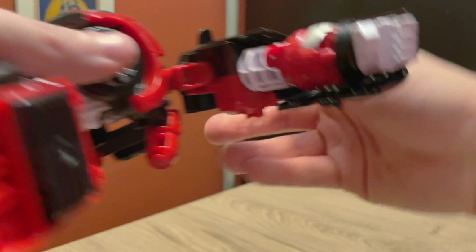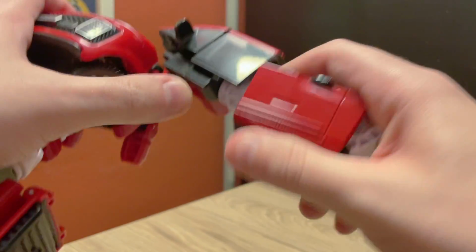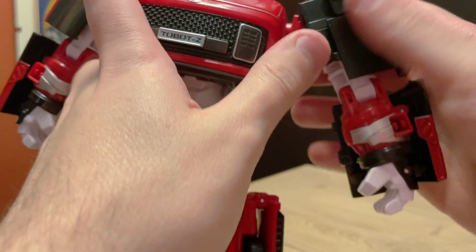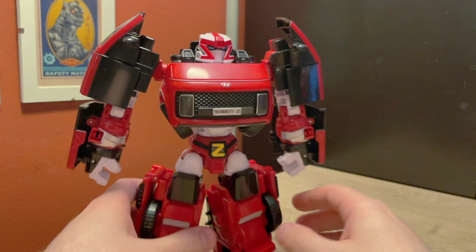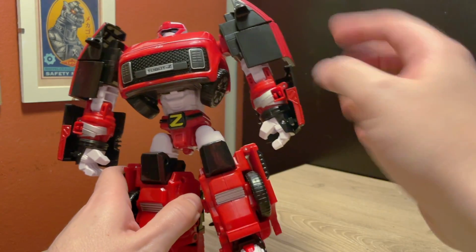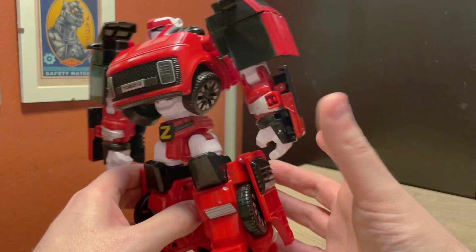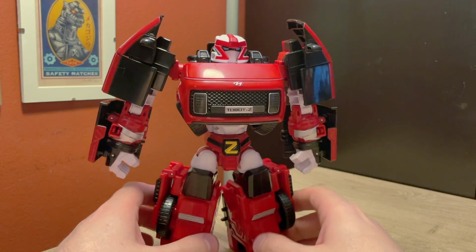It is worth pointing out the biceps are waffly, and it's not just on the inside, both sides are waffly, which is fine. I think it's okay in this context because you've got this big piece of shoulder armor that covers the biceps, so you don't really see the biceps that much. It would be nice if they were more solid like the thighs or hips, but it's fine. It is totally fine.